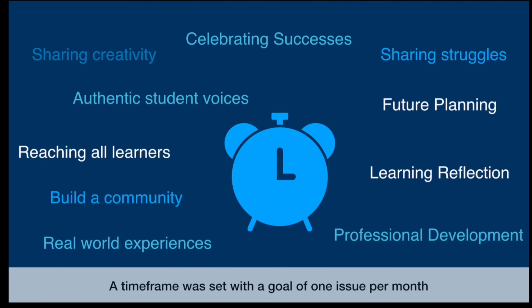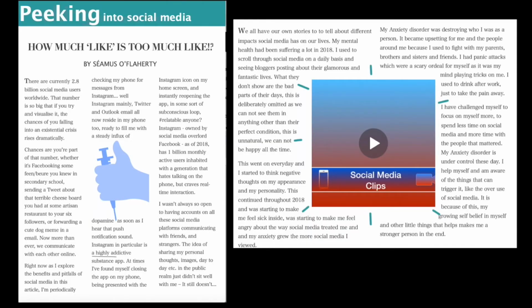The time frame was set with 1 issue per month coming out in February, March and April of this year. The last one, so the April one, will be published right after this meeting. So the students that are here with us are part of that, and they'll be publishing that in the next couple of weeks.